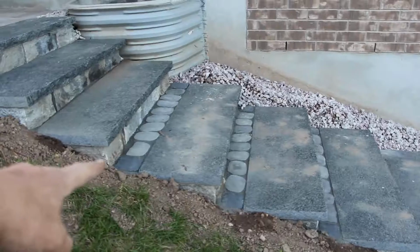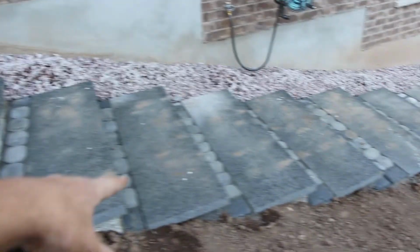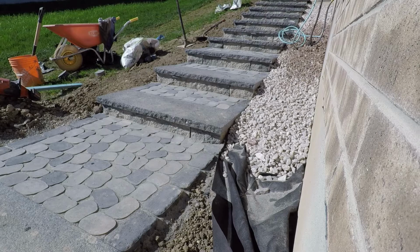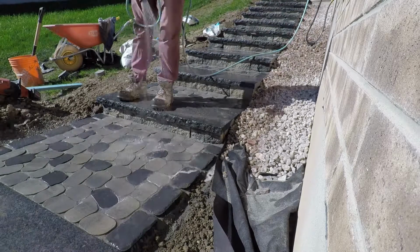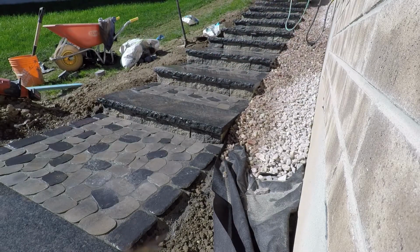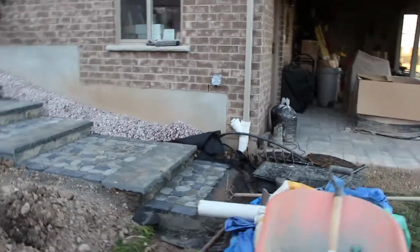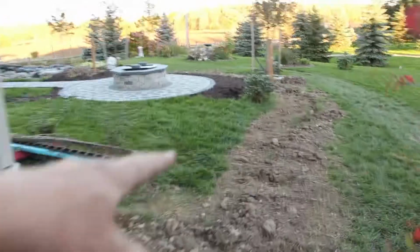So we did the polymeric sand in the landings of the steps coming down, brought in some pink quartz that they wanted along the side here. Got to fix that up a little bit. Added a little landing at the bottom here as well. Those lights are going to look nice with all that shining down. Got to clean up this area. Got to clean up the trench.